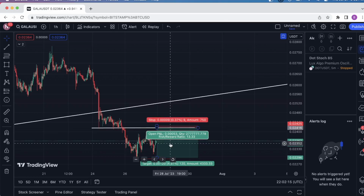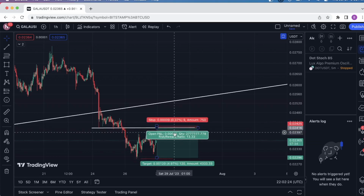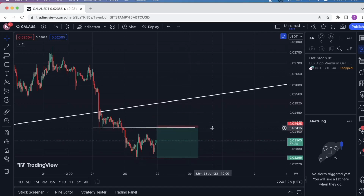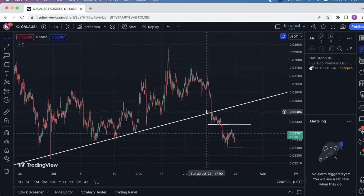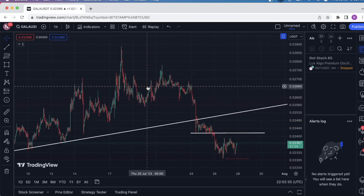And you're not always going to be right. Just accept that. But you want to be taking trades where even if you're wrong half the time, you're still profitable, right? So this is a 1 to 13 risk reward ratio. If all you took were these trades and you were wrong half the time, you'd be driving a Lambo, right? So yeah, anyway, that is Gala.